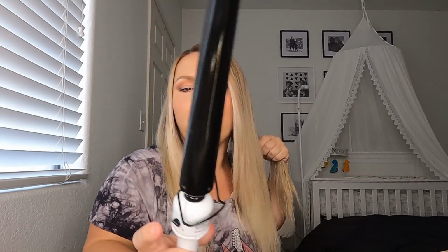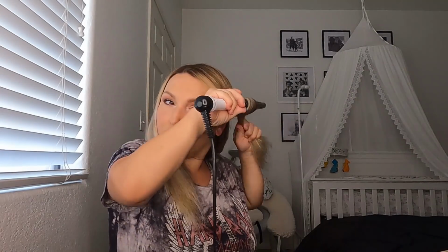Anyway, I'm just gonna do a few layers of these curls. I really like the Hot Tools, so this is the Hot Tools curler.